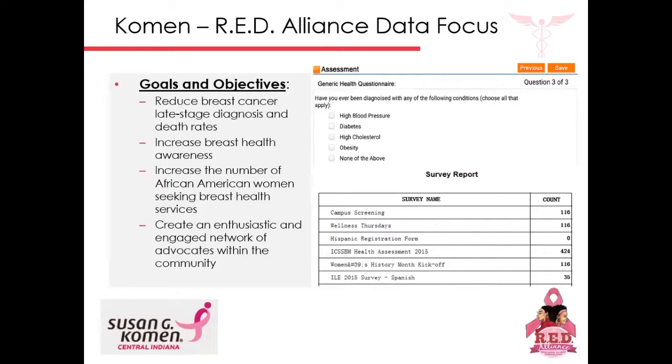Another organization that we work with is the Susan G. Komen of Central Indiana. And their mission is working to better the lives of those facing breast cancer in the Central Indiana community. Indianapolis ranks number 10 out of the 50 largest cities where non-Hispanic Black African-American women face a disparity in breast cancer deaths.